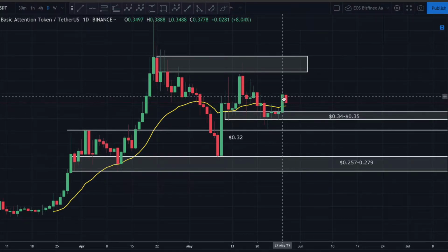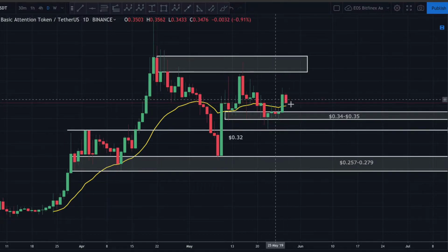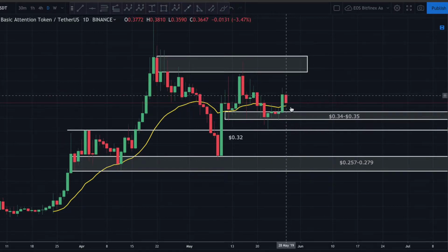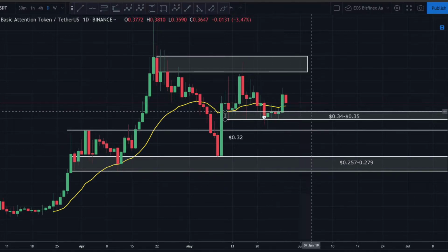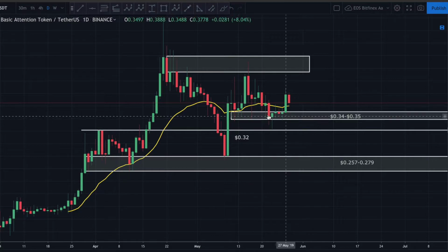We've had this daily candle close, we've had this daily candle open, but we have yet to have a daily candle both opening and closing above the 21-day EMA. If this candle does close above the 21-day EMA, guys, again, technically that would be a bullish sign. Even though we are seeing some weakness here, we'll have to wait and see how this plays out. If you're interested in BAT as a trader, I think you can probably do better, guys. I think it's a bit of a risky play.